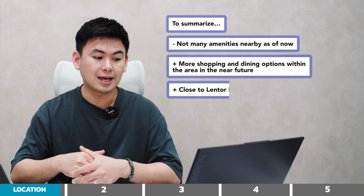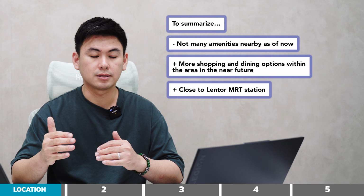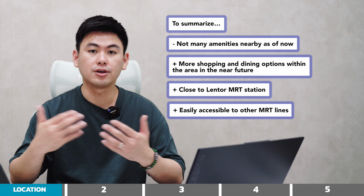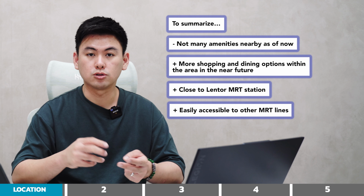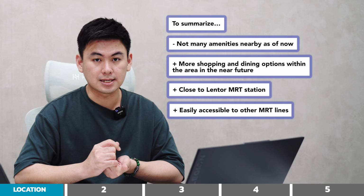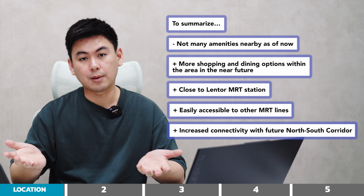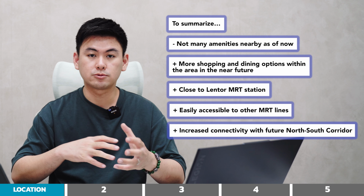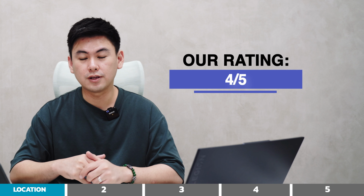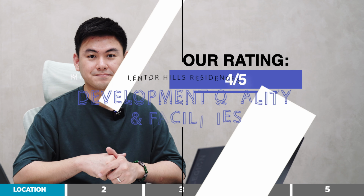Plus, if you're looking at the location, you're so near to Lentor MRT that you're very accessible to other areas in Singapore. Like I said, 2, 4 and 6 stops to different interchanges, so very accessible. And coupled with the North-South Corridor, there will be some transformational growth in the area as well. So for location, I'll give it 4/5.